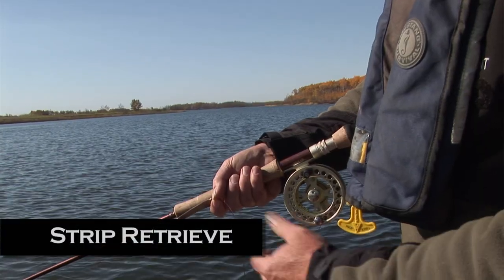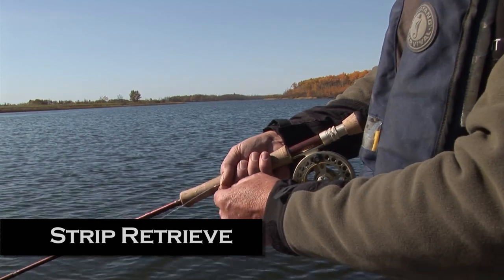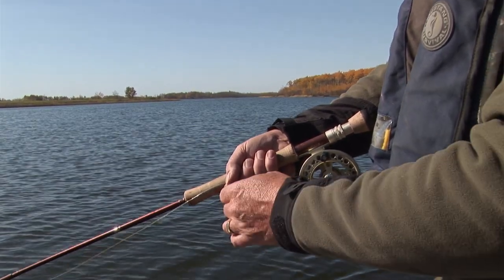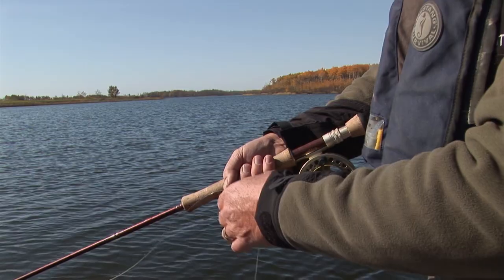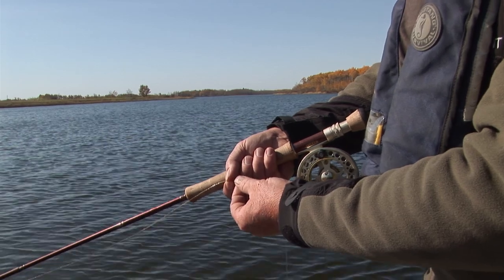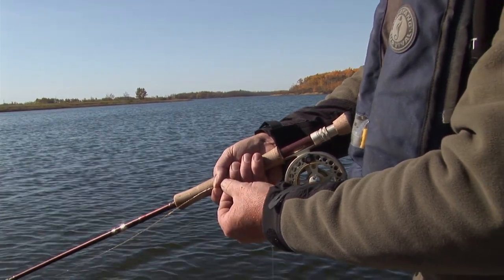The other retrieve is the strip retrieve. And as the name would imply, we simply strip or pull the line behind the rod hand. We can make long pulls to imitate leeches or minnows. We can make short, choppy pulls to imitate perhaps a damsel nymph or a scud. Or we can do ultra slow pinches when we're imitating chironomid larva or pupa.